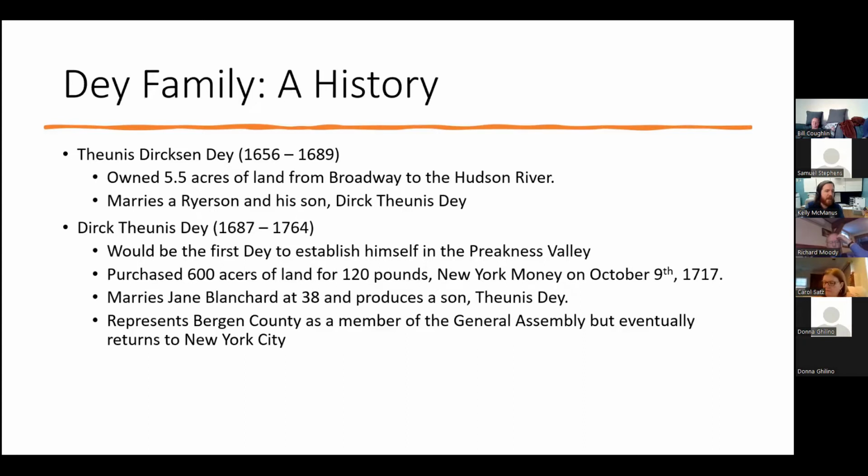It is suspected that Dirk spent his early life in Bergen County, which is that northeastern section of New Jersey. There's evidence that he served as an ensign in a company of foot run by a Colonel John Johnston, and he also may have lived in the area as a youngster and was probably attached closely with the Ryerson family, which populated this area along with other Dutch names like the Schuylers, Colfaxes, De Reemers, Van Dynes, Van Wageners, Van Rippers, etc. Now, on October 9th, 1717, he will purchase 600 acres of wilderness for roughly 120 pounds New York money at the time.